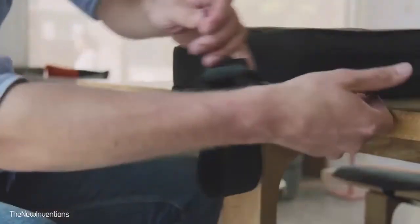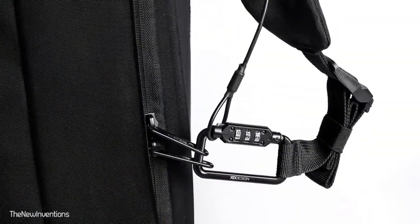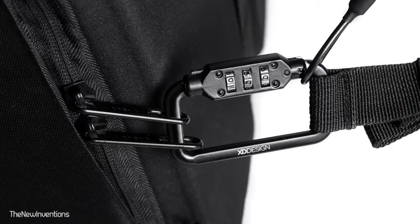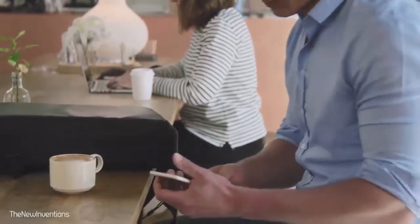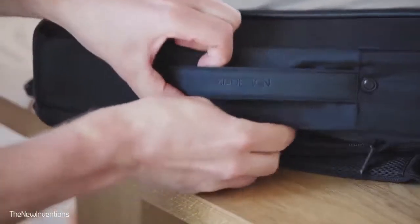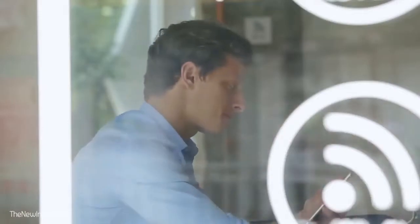Working from a coffee shop has its downsides, but the Bobby Biz keeps your stuff secure while you're picking up your mocha latte. A steel wire construction makes it impossible to cut away your bag. Although being on the move all day doesn't wear you out, it does drain your phone. The Bobby Biz features an integrated USB charging solution for your devices.